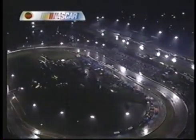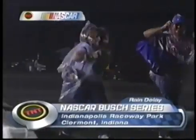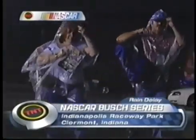Red flag for rain at Indianapolis Raceway Park in the Kroger 200. We'll come back with more live coverage on TNT in just a minute.